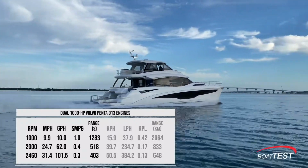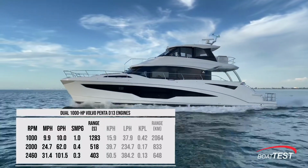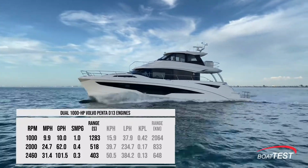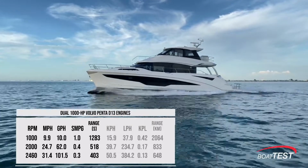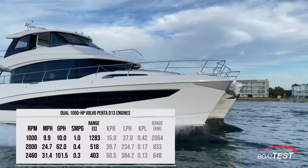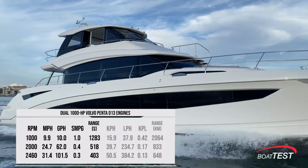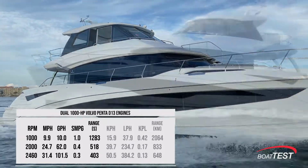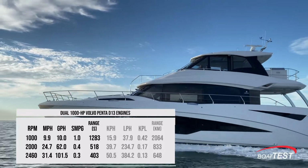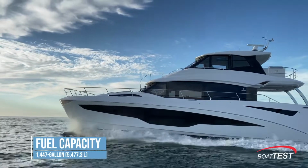There really was no best cruise, as the range increases fairly linearly as the power is reduced, but I found my hand mostly gravitating to about 2,000 RPM and 24.7 miles per hour. At that speed, the 62-gallon per hour fuel burn translated into 0.4 miles per gallon and a range of 518 statute miles. If you're going for distance, then drop it down to 1,000 RPM and 9.9 miles per hour. That drops the fuel burn down to 10 gallons per hour, and the range will open up to 1,283 statute miles, all while still holding back a 10% reserve of the boat's 1,447-gallon total fuel capacity.